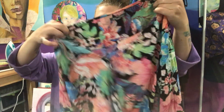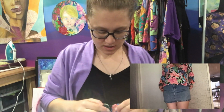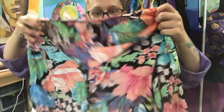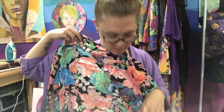First one is this top. It's a Billabong top. And I thought this would be really nice to wear to work. However, it's got that weird crossover slouchy thing, so I'm probably just gonna stitch that up so that it doesn't flap open, and then it'll be wearable for me.